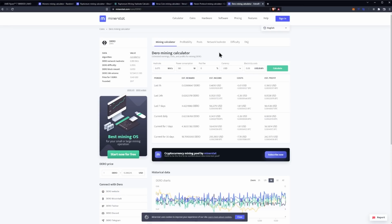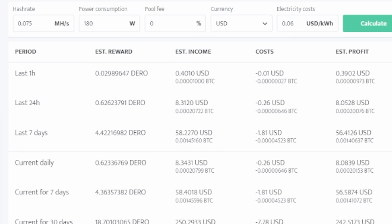So I went ahead and got the new miner, the Dero miner, and got it up and running. And we ended up with 75 kilohash a second, which comes out to, after you convert it to megahash a second, 0.075 megahash a second. At 6 cents a kilowatt hour, this calculator is saying that's $8 US a day. Now, this may not be true, and so we need to verify it.